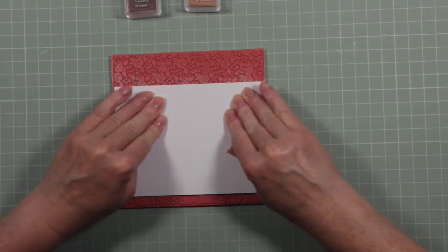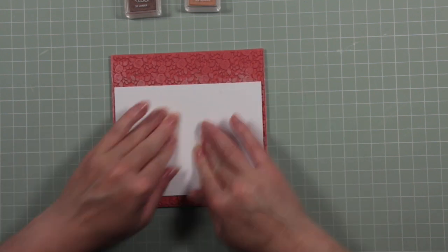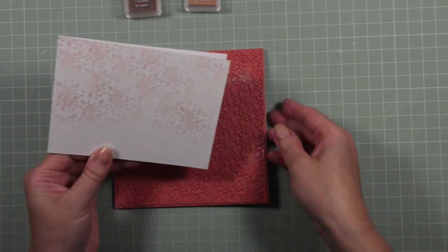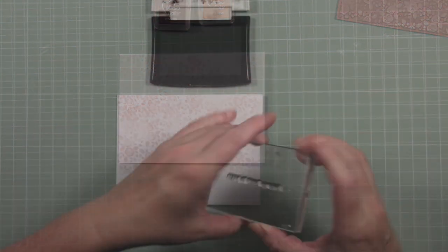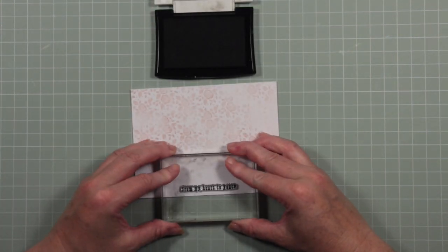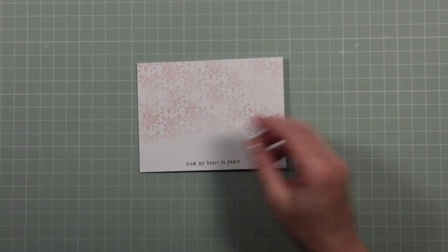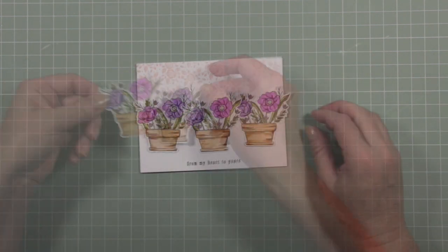And I'm pressing a piece of plain white cardstock onto that, but I want it not to be completely covered in the image. I want it to stop just below the bottom, which is exactly the effect that I've achieved there. I'm inking up one of the sentiments with black Versamark ink, and I'm bringing in 3 of the images which I've stamped, coloured and cut out.